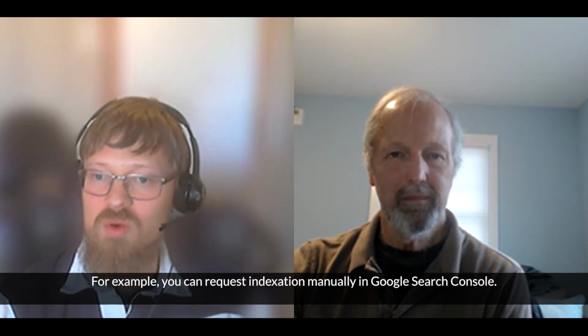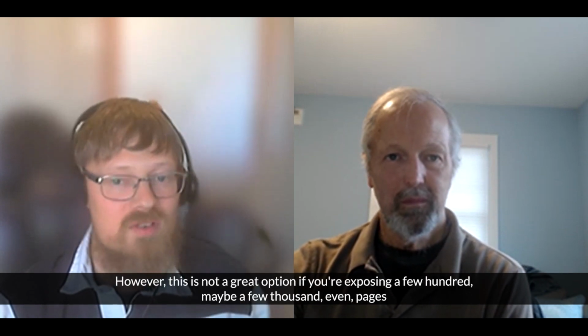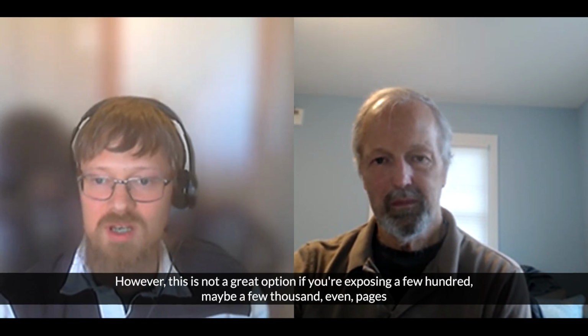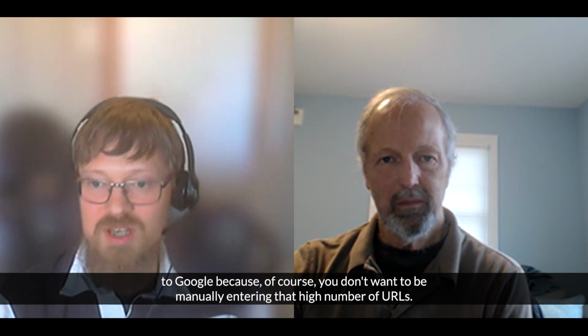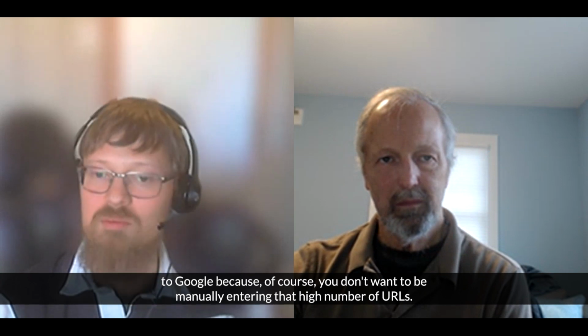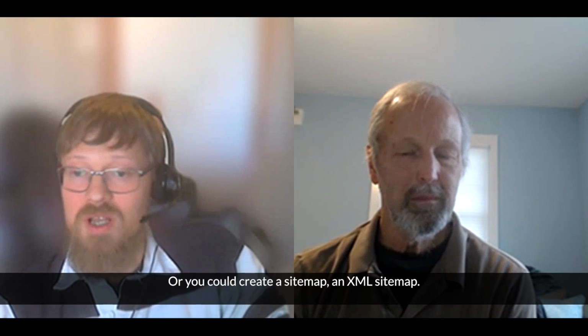For example, you can request indexation manually in Google Search Console. However, this is not a great option if you're exposing a few hundred, maybe a few thousand even pages to Google, because of course you don't want to be manually entering that high number of URLs. Sure. Yeah, or you could create a sitemap.